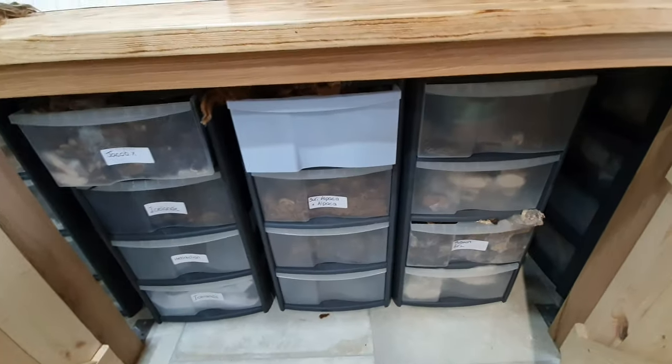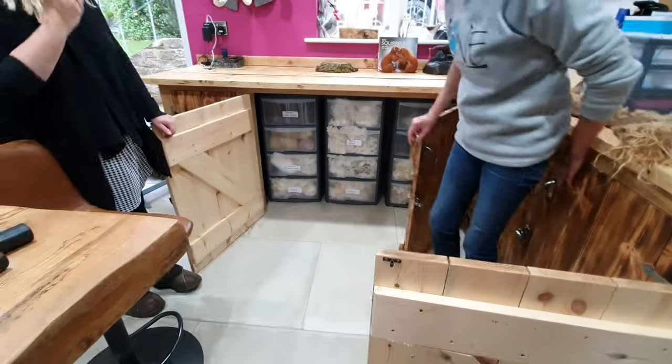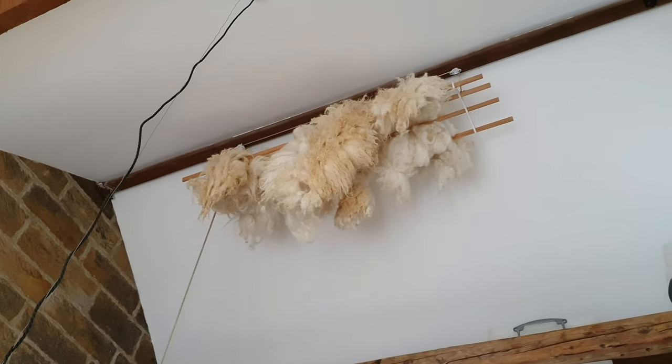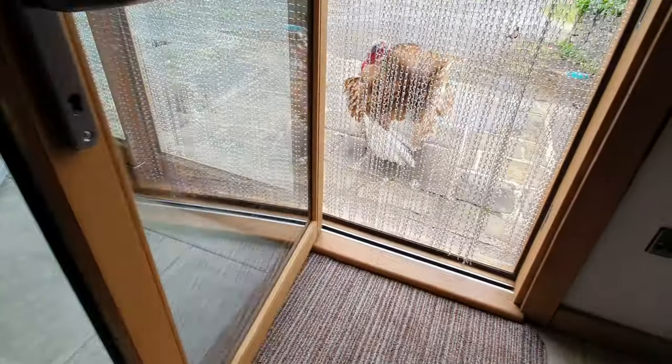And then these cupboards that I pointed out at the beginning, this is where all the wool is stored. And I couldn't believe how much wool they had, but they make a lot of makes. Look at it, all absolutely full up. And then they dry it up the top. So a really good little drying rack. This is what we've been hearing in the background.